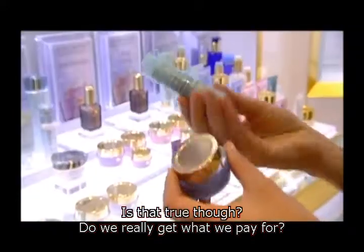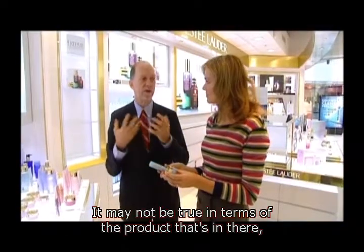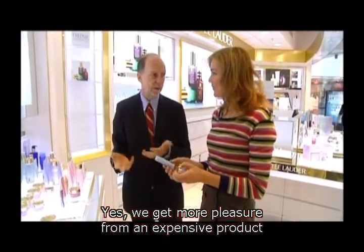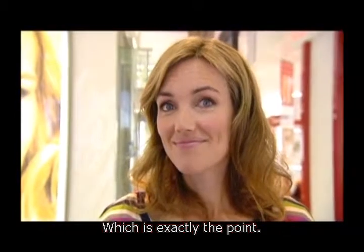Is that true though? Do we really get what we pay for? In some sense we do. It may not be true in terms of the product that's in there, but in terms of what we feel about the product, how we feel about ourselves when we use it, yes, we get more pleasure from an expensive product than from a cheap product. I have got a product that I paid a fortune for, and when I put it on, I feel like I'm just giving my face love. Which is exactly the point.